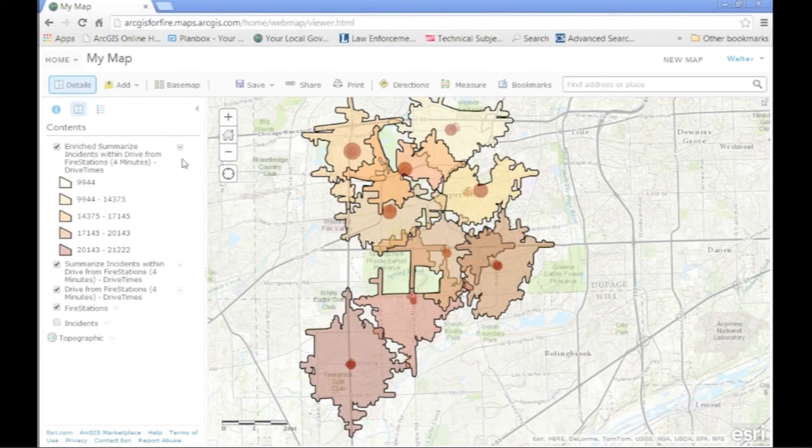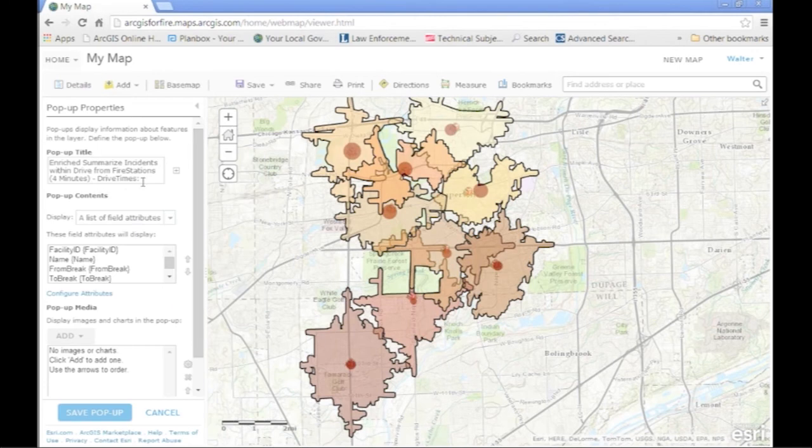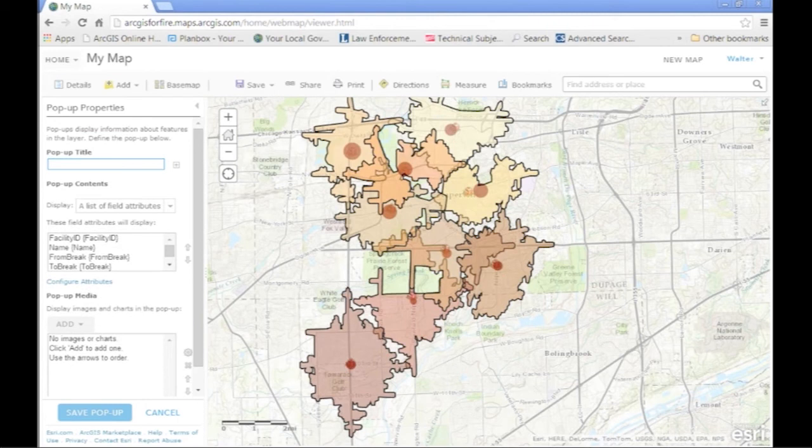So the next thing we'd like to do is similar to what John did with the home inspections. We'd like to go ahead and configure a pop-up so we can see this information a little more clearly. So for the title, I'm going to delete the information that's in here, and I'm just going to select the name of that fire station from the list. If I go down to this list here, I can find the original name that came from our CSV file for that fire station.